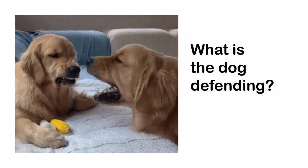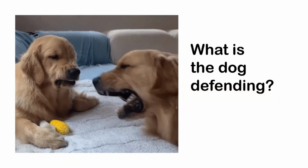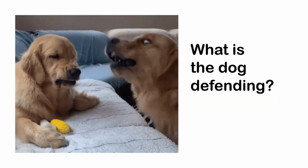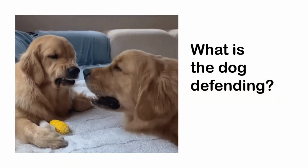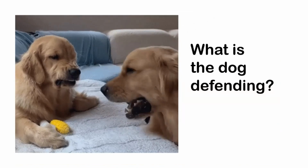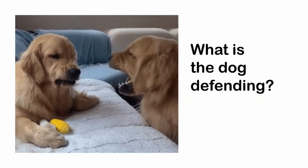Okay, this is kind of a funny picture. What is this dog defending? We have one dog that doesn't look happy. You see his lips are going up. He's showing his teeth. Can you guys make your lips go up? Can you show me your teeth? Ooh, yeah. If you were a dog, you would be mean and scary.